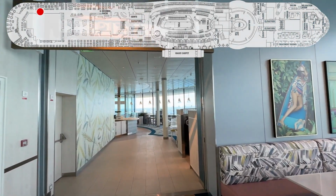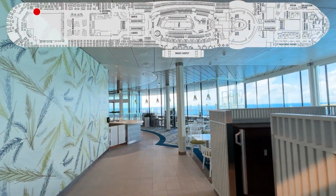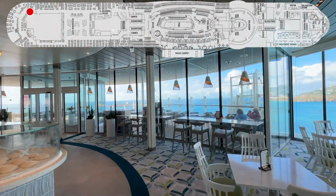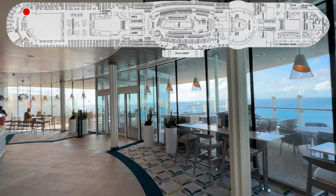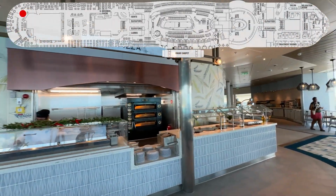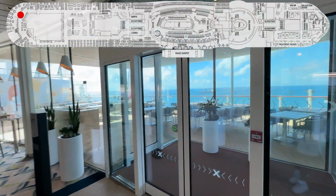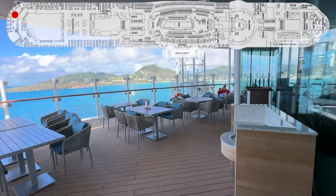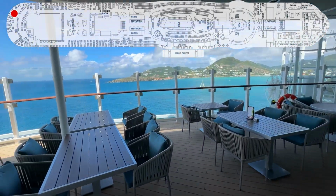There's several spots in this ship where the ceilings are this height. You don't feel enclosed. Maybe it's because I'm tall, I don't know. For you pizza lovers, the pizza is here, right in the very back of the ship. There is a little bit of seating outside if you want to dine al fresco. And so there's some seating out here.